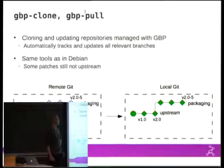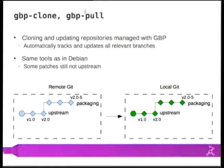Then 2 commands just for syncing with, or getting changes from, remote repositories. These are basically the same tools that the Debian side has, GBP clone and GBP pull. They're pretty simple tools. The benefit of them is that they automatically track and update all the relevant branches, and also create local copies of all the relevant branches. So if you do git clone, you would only get the master branch. But if you do GBP clone, you get upstream and local copies of the upstream and packaging branches as well. A few patches of these are still not upstream, but basically they're identical to the Debian side.